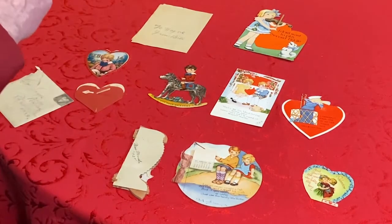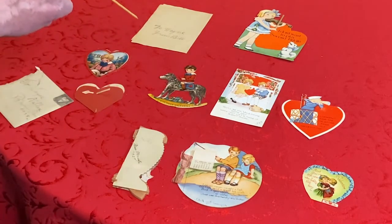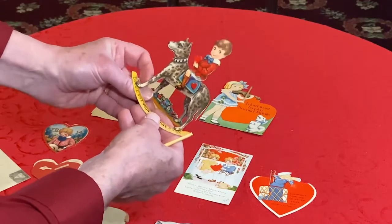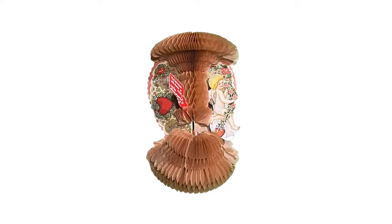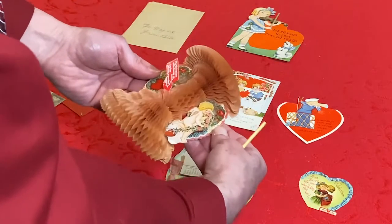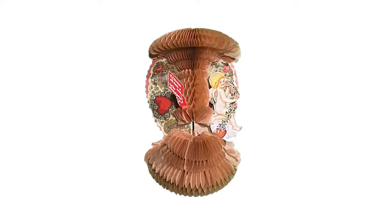This one comes from his sister. There's some affluence here. At that time period, Bremen was an affluent community. This one is three-dimensional. It will spread open like this, and the dog will rock back and forth, and so will the young man. This one came from Wayne's teacher, most likely. And it's a very elaborate Valentine. You can imagine that probably set the teacher back to buy one of those for every one of her students.